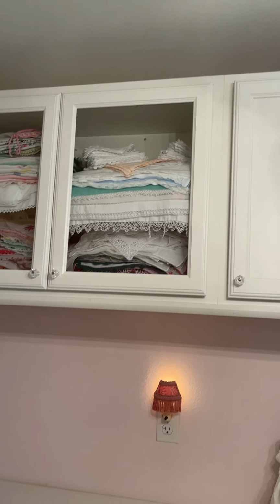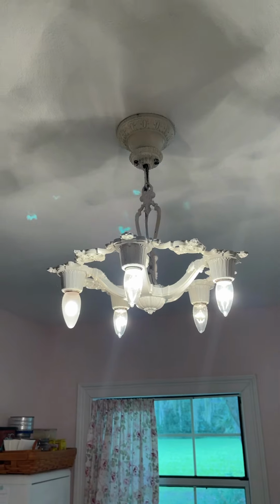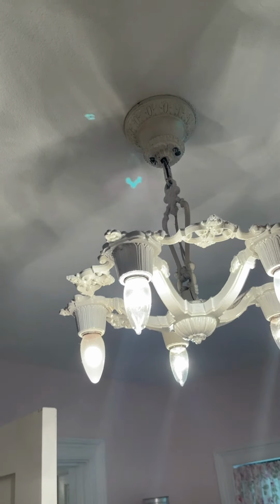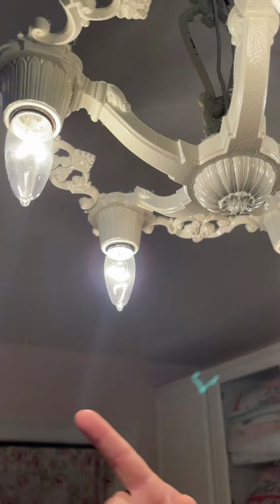Another find I got, which I liked, is the chandelier in here. That chandelier was $10, and it was gold, and it looked terrible. All I did was put some spray paint on it and didn't even do it all the way because I wanted it to be kind of shabby. And yes, I do know that this one is frosted and the rest aren't.